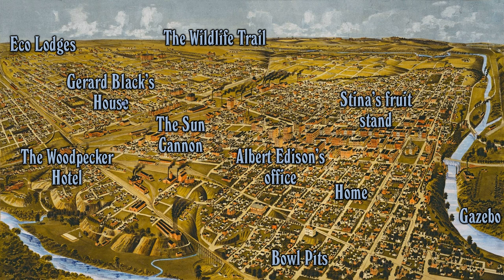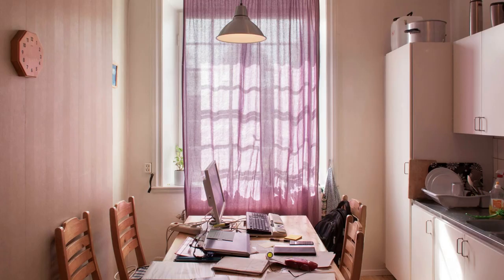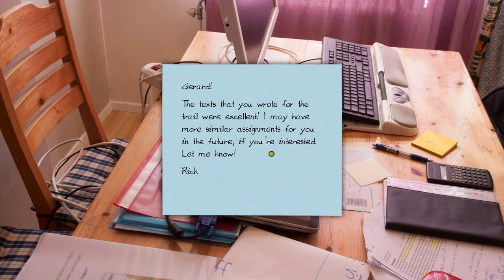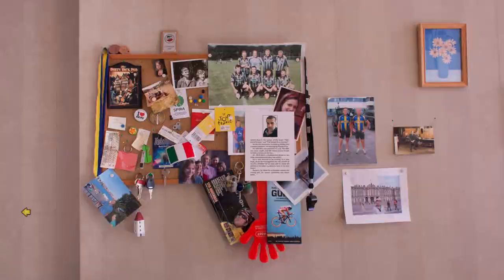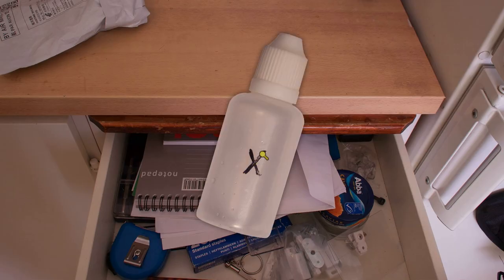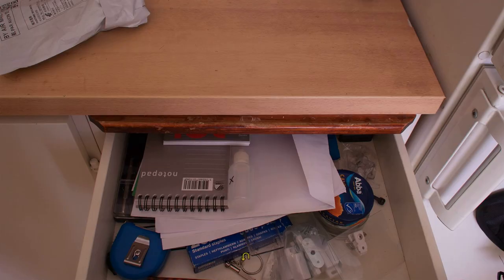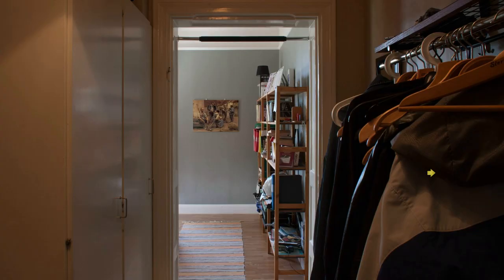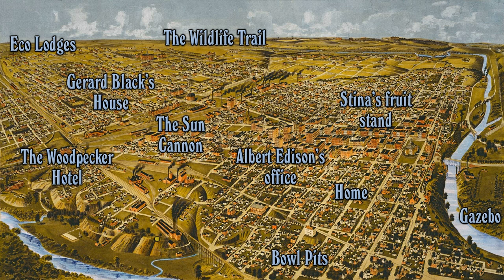Okay, well, tell you what, here's something I'll do just to end the video. So in Mr. Black's house, we have this message from Rick about the texts on the trail. So that's interesting. I wish we could track down this Rick person, find out more about him. And this is the bottle. It's empty. We don't know the contents of the bottle. There are very specific contents to that bottle. So without them, we won't get anywhere. Oh, well.